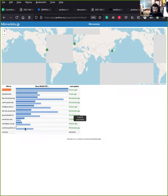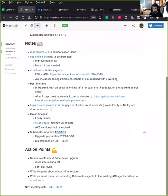And so on. What I want to be sure of is that archive.jenkins.io remains not used. This time it's 700 gigabytes, which is acceptable, I think. But this is something that we'll have to monitor in the future. I would like to write a blog post on this topic. And Damien will keep working to stabilize ci.jenkins.io to use Kubernetes agents on top of ACI agents.